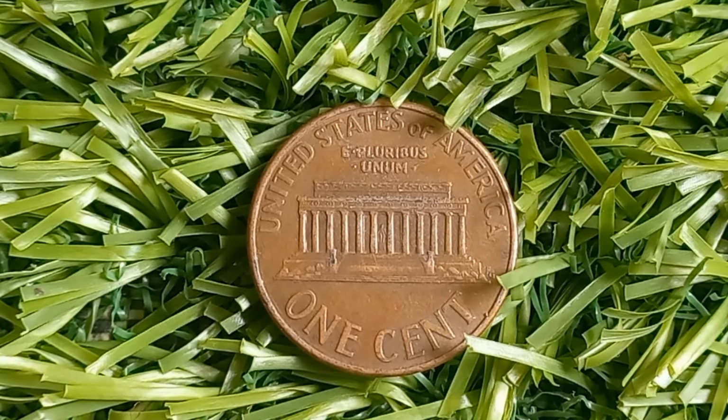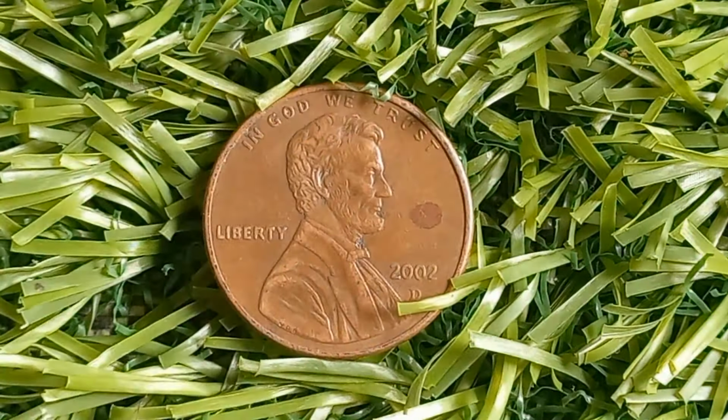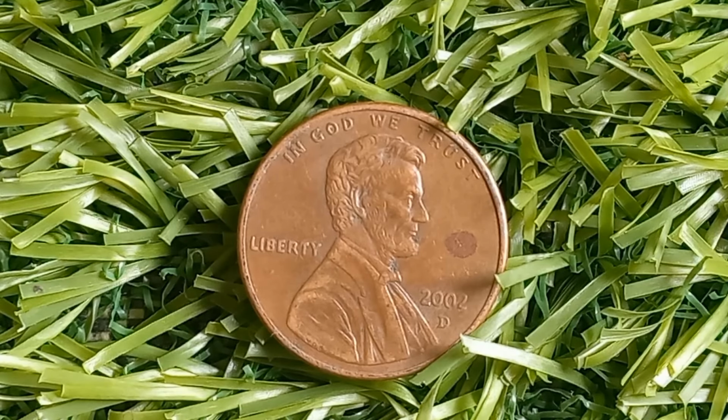Many collectors are fascinated by the Lincoln Penny series, which dates back to 1909. Each coin tells a piece of American history, and the 2002 D penny is no exception. It's part of the long-running tradition of the Lincoln penny, which has seen many design changes and variations over the years. Collectors who aim to complete their Lincoln penny series often look for high-quality examples from every year, which includes the 2002 D penny.